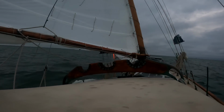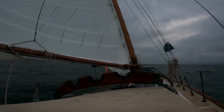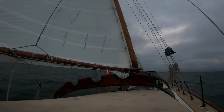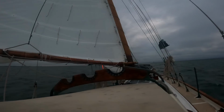According to the chart, there's plenty of water to pass inside. That cuts a little distance down to Deltaville. As it stands, I think I've got about 13, 14 miles to Deltaville. This is a good wind to go in the entrance, but of course I'm going to be doing it after dark.